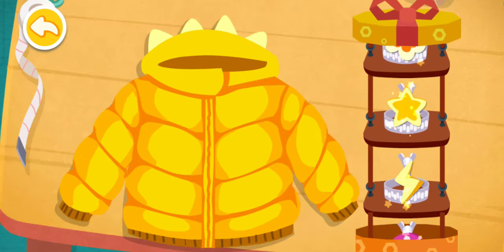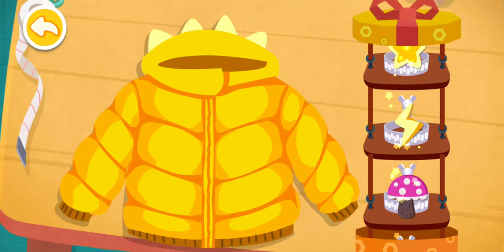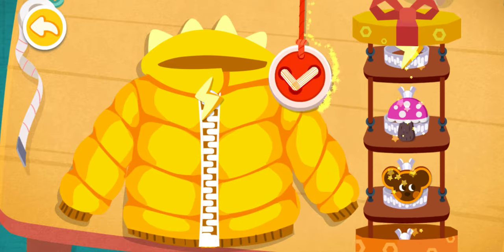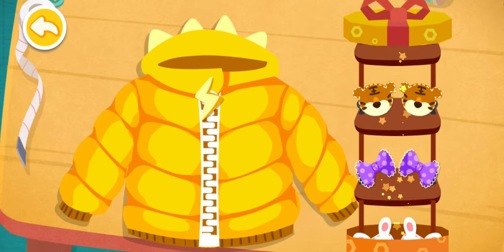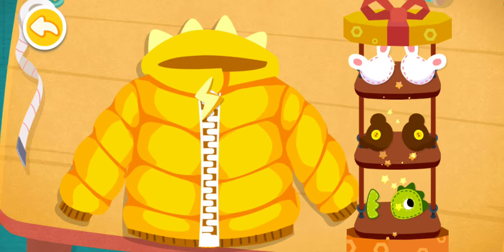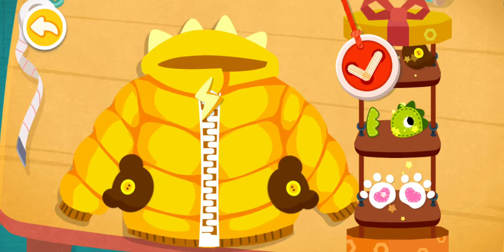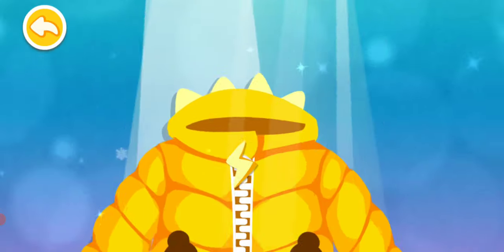The zipper hasn't been put in yet. Which pockets look nice? Choose a set to put in. The down coat is ready.